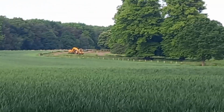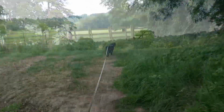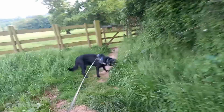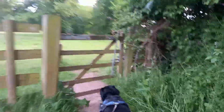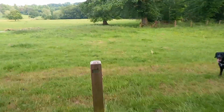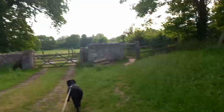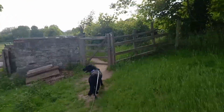So all of this is owned by Clytha Park, and in the background there I could just about make out the Clytha Park Estate House. Wait there, Otis. Wait there. Well, this walk is certainly full of gates. It's a good boy.